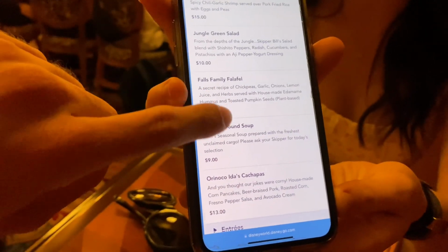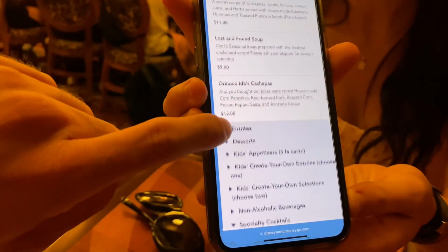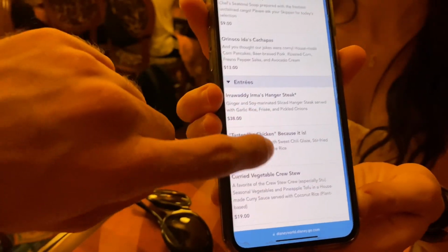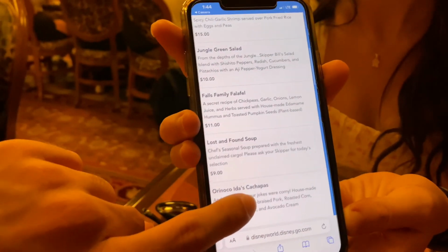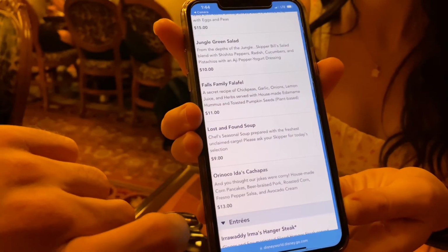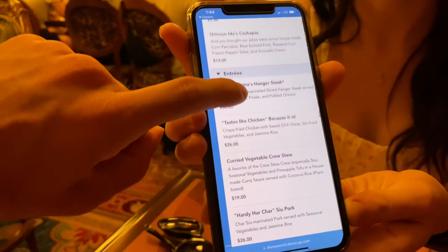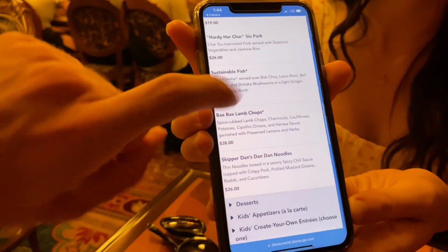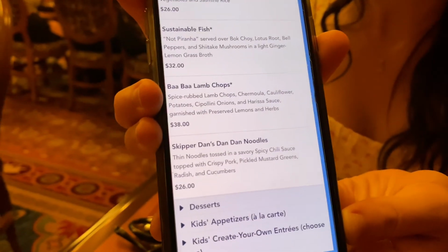I would not be able to pronounce it right now to save my life. None of us would. We have the entrees and your appetizers here. So all of your appetizers, pause to read, all of your entrees. Now the two entrees we are getting are the Baa Baa Lamb Chops and the Skipper Dan Dan Noodles.